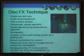How we are doing this technique, it's simple and safe. We do it all in local anesthesia. You can choose between side and prone positioning. I prefer sometimes side positioning for this procedure. You have to do a fluoroscopic guided approach, similar to the endoscopy. You do a needle placement by a posterolateral approach. You can do a discogram.